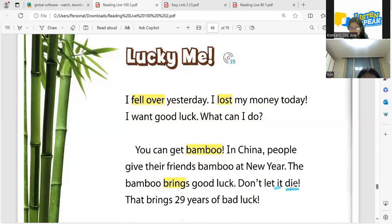Don't let it die. Very good. So you don't let it die, because it will bring you bad luck. You need to take care of the bamboo. You need to water it or plant it somewhere sunny.